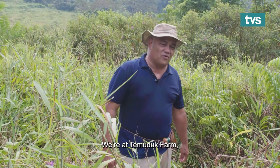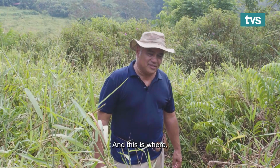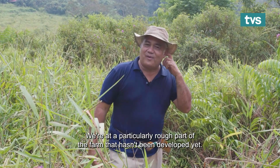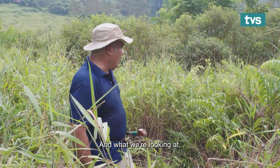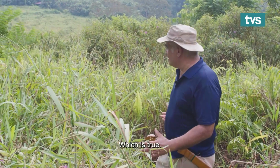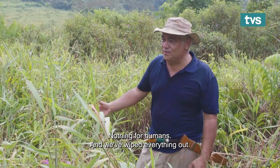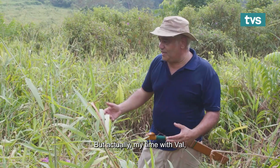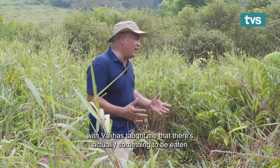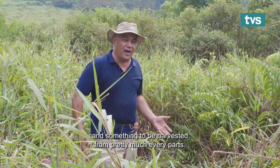At Tamudok Farm, my farm, a long way from Val, this is where agriculture meets nature. We're in a particularly rough part of the farm that hasn't been developed yet. It looks like I'm standing in a paddock of grass here, which is true, and it may look like there's nothing to eat here, nothing for humans. But my time with Val, if we look back to some of our earlier episodes, has taught me that there's actually something to be eaten and harvested from pretty much every part.